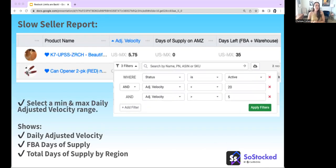Then you have the slow sellers report. This report is not a default in SoStock, because this has to do with your individual business, and you need to decide what those minimum and maximum ranges are.